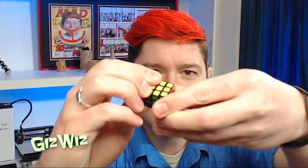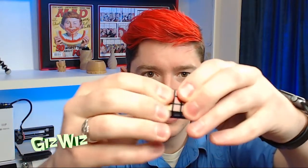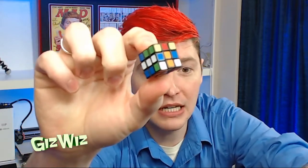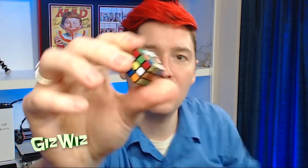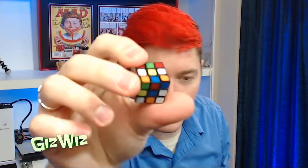It works. It's a little tight, but that could also just be because it's brand new. Yeah, brand new Rubik's Cube. And now it will never, ever be its original Rubik's Cube color, because I am not a Rubik's Cube master. But there you go. There's an itty-bitty Rubik's Cube.